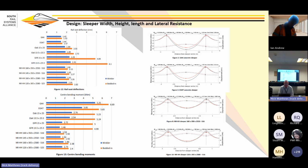Other factors about the design as well is this is the bearing of the sleeper. Where you want the load is directly through the rail and then spreading out in a sort of pyramid shape below the foot of the rail, through the sleeper into the subgrade. And the concrete sleepers, these two here, are particularly good at doing that. The load passes through into the foot of the sleeper.